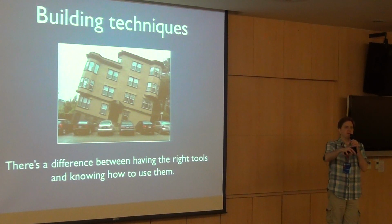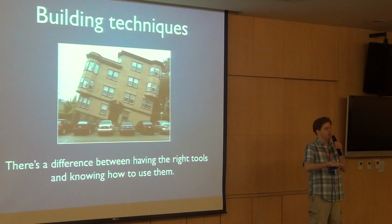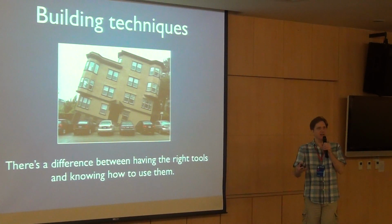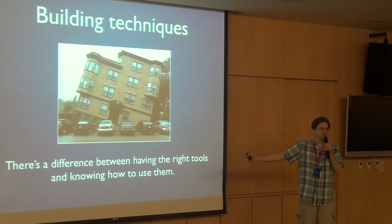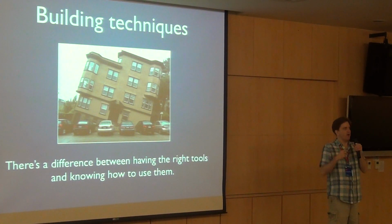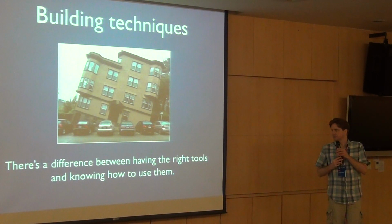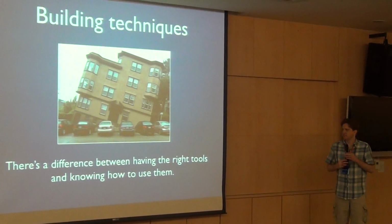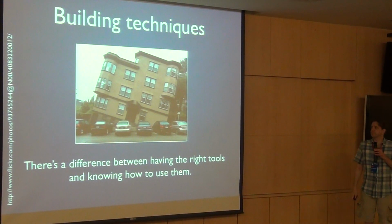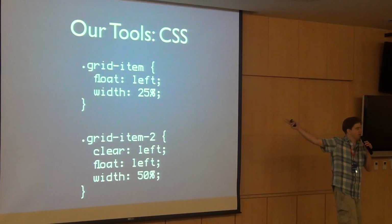So we've traditionally just been talking about the actual CSS you need to implement things, and those are our tools for building. But if you're a carpenter, there's a difference between having a hammer and knowing building techniques. And that's what the rest of my presentation is going to be about: the building techniques for how you can put all of these grid items together and build interesting layouts. He's going to talk about many techniques for building responsive layouts. So here's our basic tool set, right?